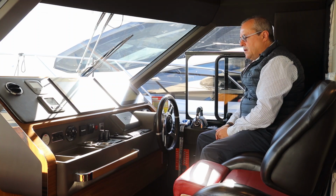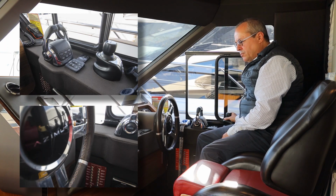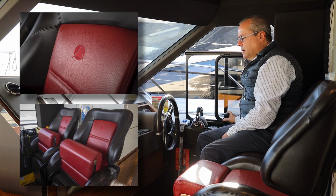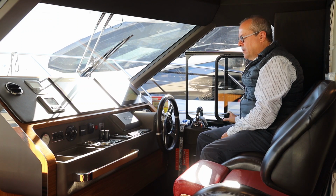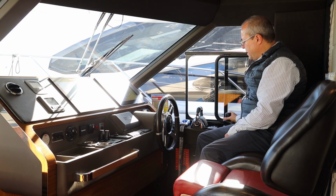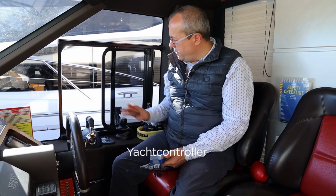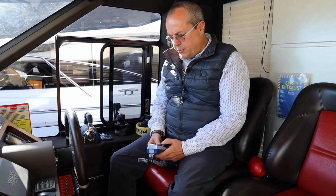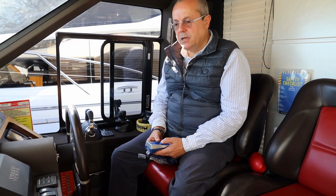We've got our thrusters. We've got joystick control. It's a great asset on a boat like this. It really does make the operation of the boat easy, and for an amateur boater in particular, it really does take the sting out of the operation and bring a bit more joy to it, I think. We even got the addition here of a Yachtcontroller, which is a real luxury if you're putting it over and above the joystick, which we've already talked about. This enables you to use the boat at low revs and function the thrusters and the engines from anywhere on the boat.